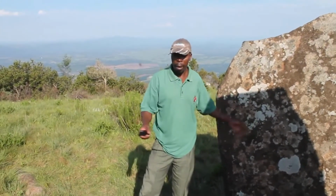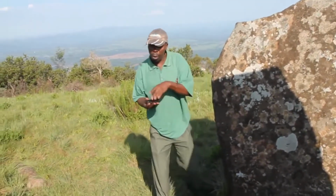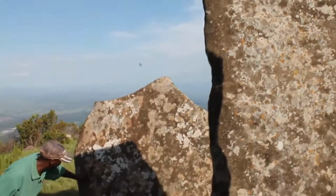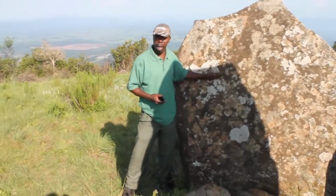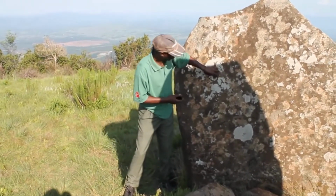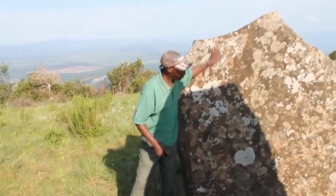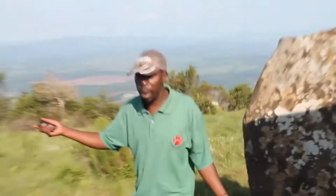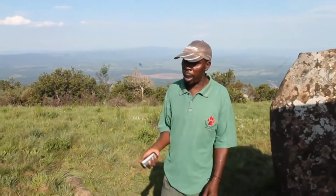That's how we think that there must have been some carving. Because if you go to places like Stonehenge in England, you find a lot of grooves or bumps around, representing something. Maybe one groove would represent 10 or so years. So we think this must have been the same situation. But this is way older than the pyramids of Giza in Egypt. This is way older than Stonehenge in England.